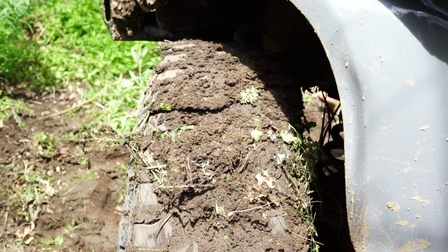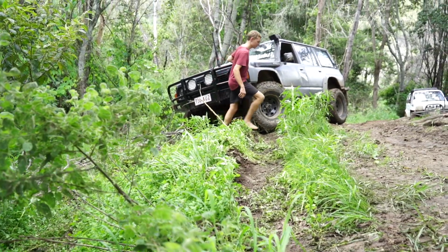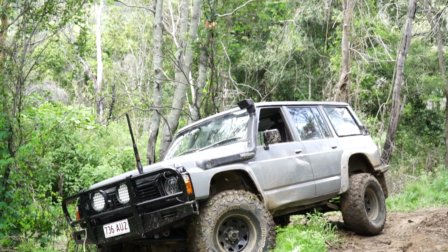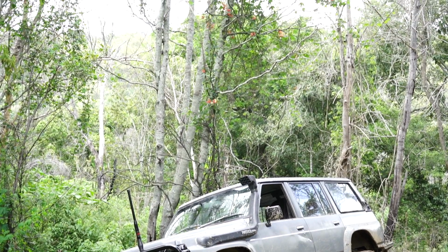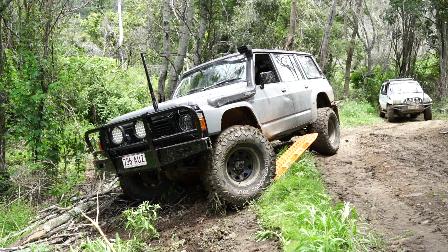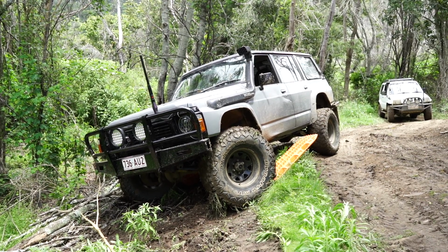With the tyres clogged full of clay, every time I touched the throttle, the car slid further down the bank until it finally got stopped by the tree. After some thinking, we decided to use some Max Tracks under the front 2 tyres, which would hopefully give me a split second of grip to steer the front end away from the tree as I reversed.